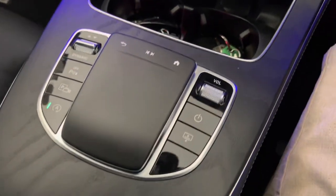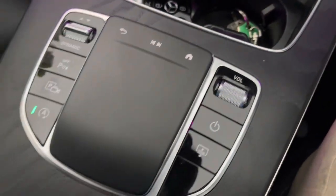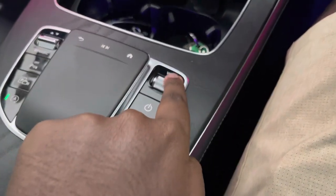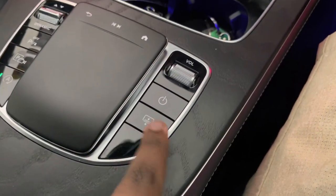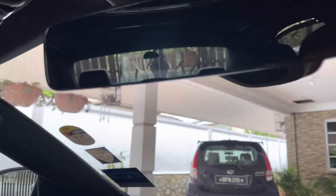So moving on here, you get your controls, as you can see the touchpad that I showed you just now. You get your volume dial right here. It's very nice aluminium finishing. Your power button, and this button controls the car's rear sunshade. Let me demonstrate that. So as you can see, that's the rear sunshade right there, but I can't bring it up because as you can see the rear dash cam is there, so it might get in the way of the dash cam. But as you can see, the rear sunshade is right there.